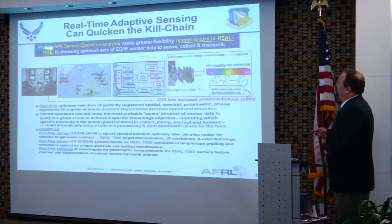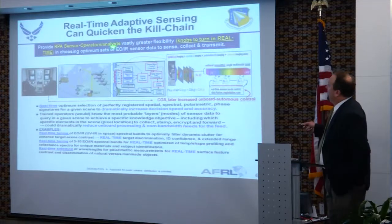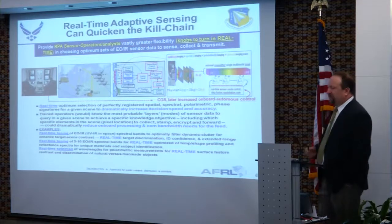In the near term, I believe it's going to be these operators, and by the way, this is a brand new position in the Air Force. They're hiring young smart guys out of high school and college, that's all they're going to be doing, is just looking at data at a console, making decisions of how to do their exploitation and dissemination. And I can kind of envision that there'll be some guys in the future that are sitting at either common control consoles, or they could be back in the United States, and they have these knobs to turn in real time. It's like in a video game, right?